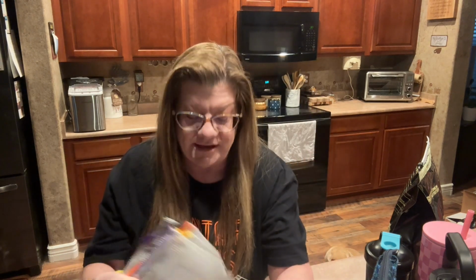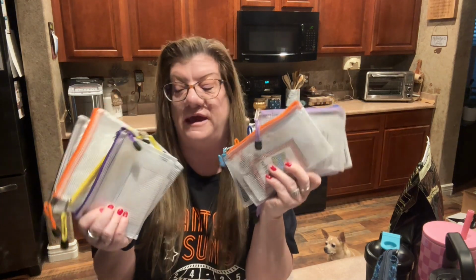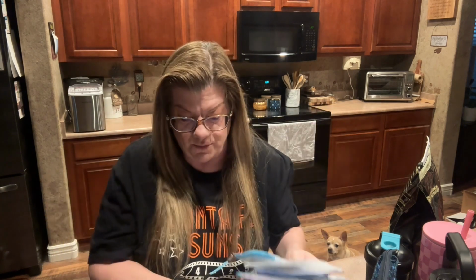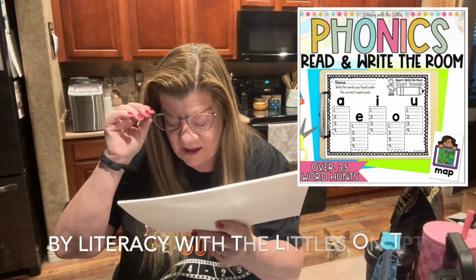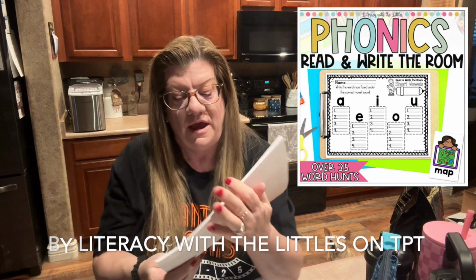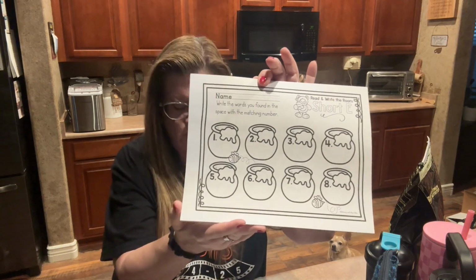So we watched that. While we did that, I cut out game pieces. I'm going to have to figure out which games they go to, but all of the game pieces. These go to games that I had previously bought a while back. Here's what the pieces look like. While I was tutoring, I had a bunch of these. And they are by Literacy with the Littles. And here's what the little game boards look like.